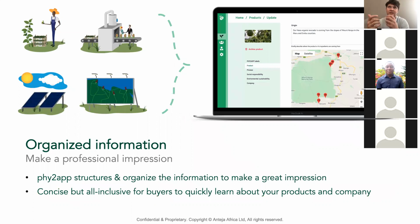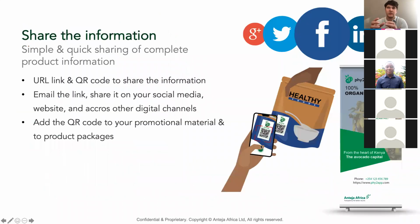The second thing is that it really helps then to organize this information and make it into this sort of professional looking page, or how we call it, product profile, that you can then share with both the market and any other stakeholders. So it prepares the right information first, then it organizes it to make a really professional impression. And lastly, it allows you to share the information through different channels.